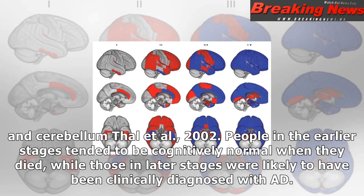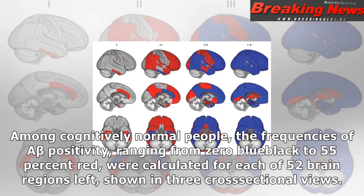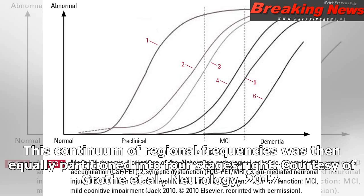Among cognitively normal people, the frequencies of A-beta positivity, ranging from 0% (blue-black) to 55% (red), were calculated for each of 52 brain regions (left), shown in 3 cross-sectional views. This continuum of regional frequencies was then equally partitioned into 4 stages (right). Courtesy of Groth et al., Neurology, 2017.